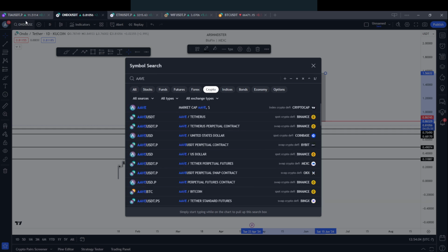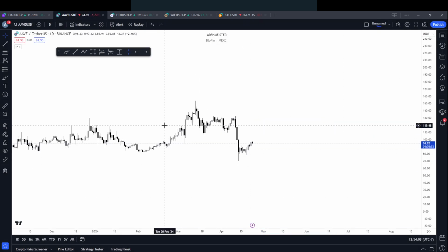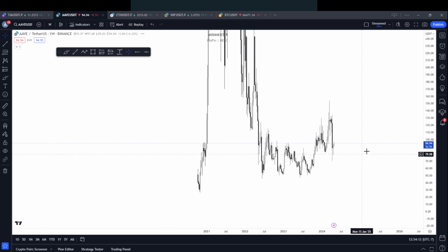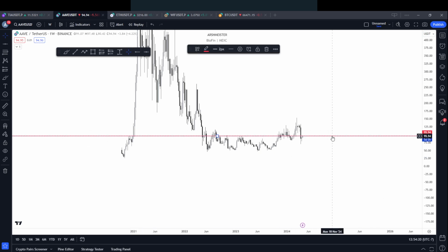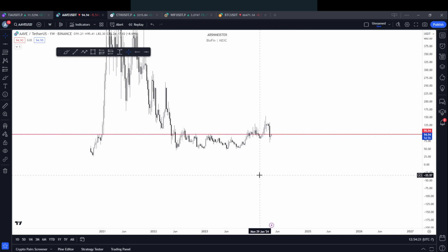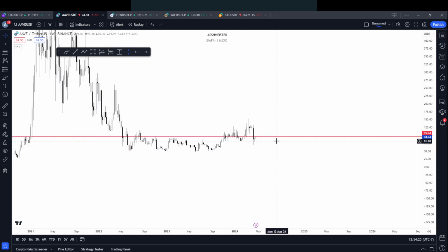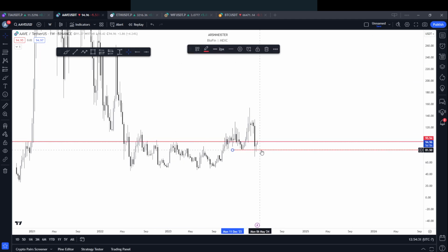Ave. Is that resistance? Yeah, it needs to reclaim it just like that. We did take out the lows, so we do have a weekly SFP. We actually did come back and retest.